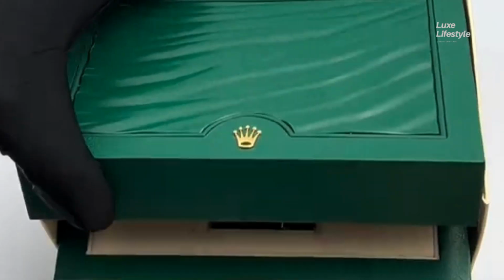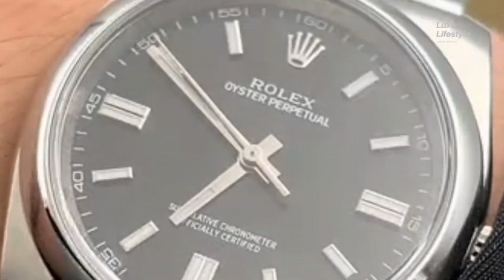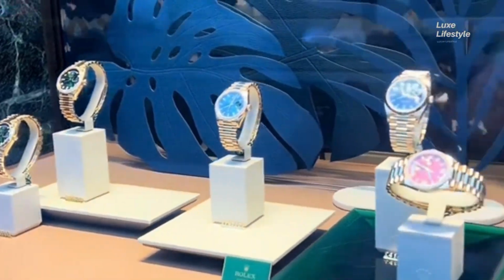Number 10, the Rolex Oyster Perpetual. The foundation of Rolex innovation. Introduced in 1926, it was the world's first waterproof wristwatch, and it set the stage for everything that came after.